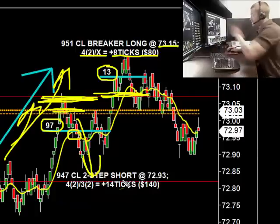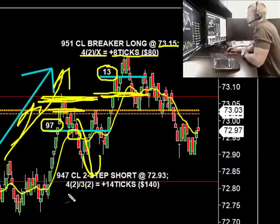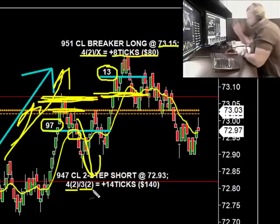Counter trend, right? This is a short-term trend is up here, so this is counter trend. 72.93 was the fill. We took a +4, then a +3.